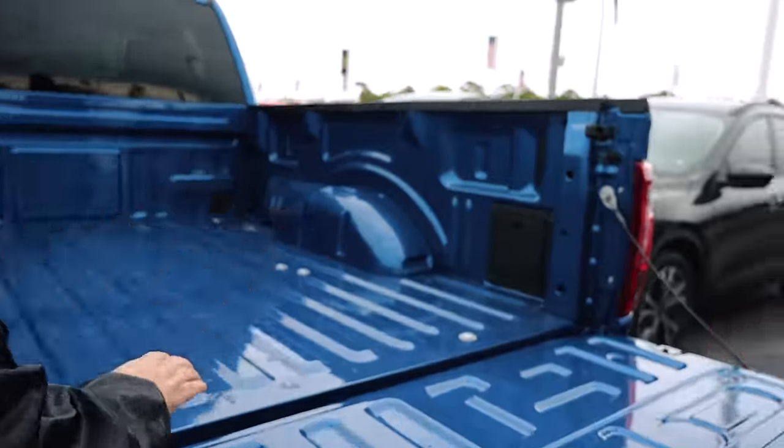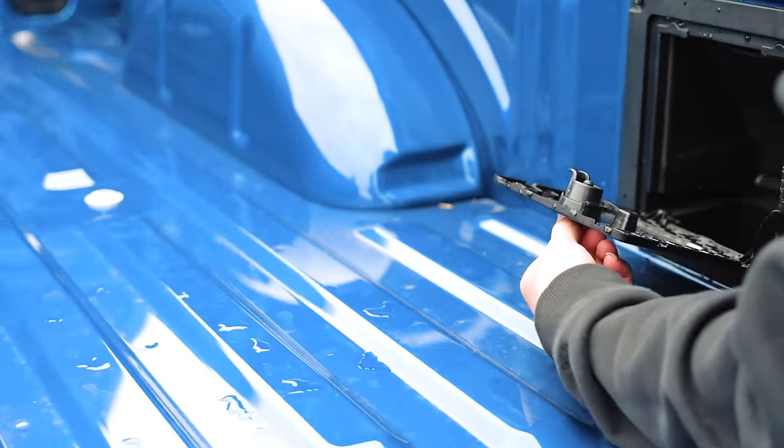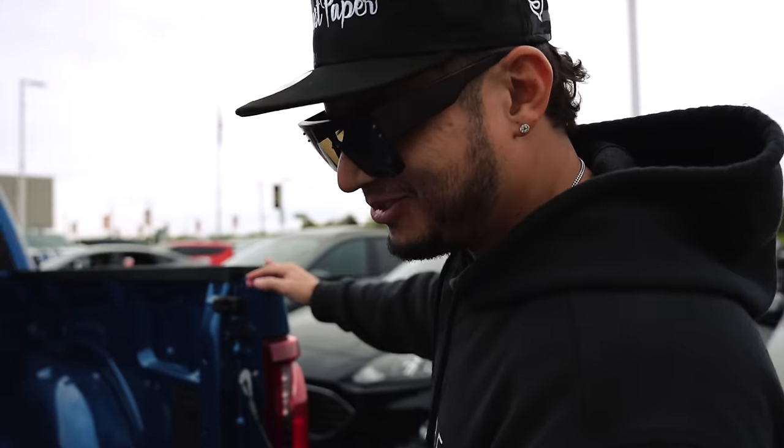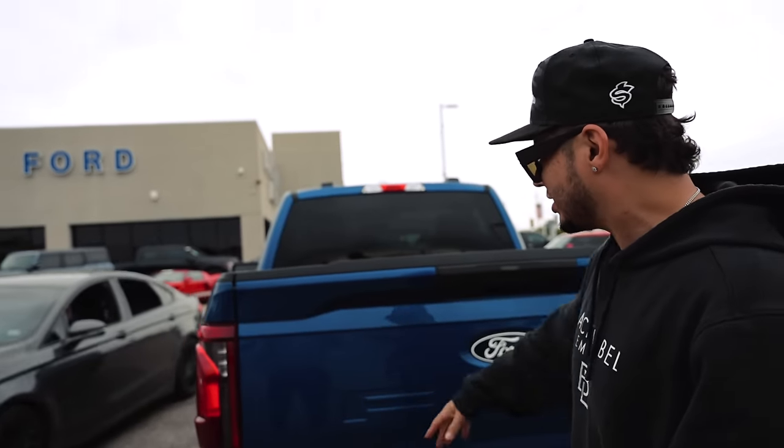Oh, that's new for 24. Right there, that little storage box. Yeah, it has it on both sides. You know what Alex is going to put in there. Yeah, we don't want to say that. This is a nice truck, so it comes more equipped than the other ones now.